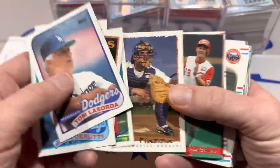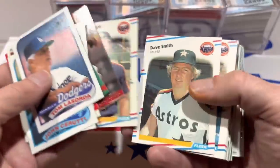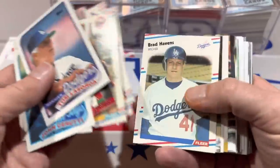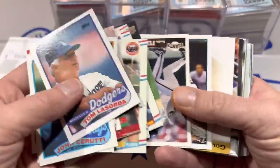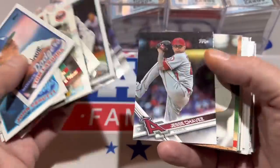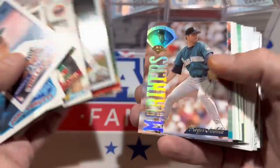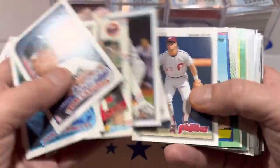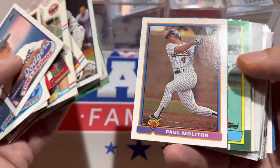Mike Piazza. I like the fact that we are getting some Hall of Famers and noteworthy players. A bunch of 88 Fleer all in a row there. There's B.J. Upton, Desmond Jennings, Dennis Eckersley, who's a Hall of Famer. We have some 2017 Topps cards there. Chan Ho Park, rated rookie. Pedro Martinez is a Hall of Famer. There's good old Esteban Loaiza. You probably all know the story about him by now.